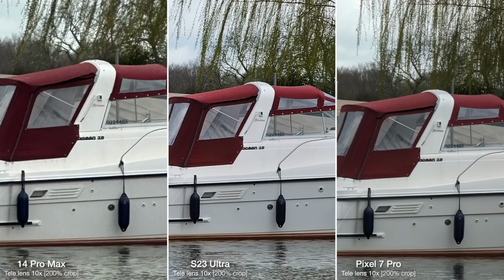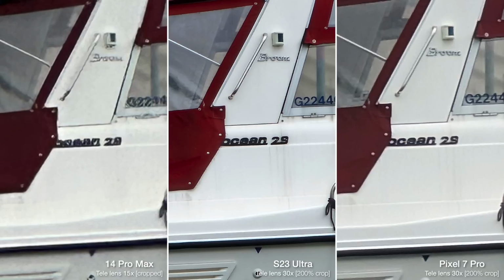Pushing up to 10x, the Pro Max is really struggling now. The Ultra has engaged its secondary telephoto lens and looks great, but look how well the Pixel competes even at this range. The iPhone Max is out at 15x, so I've cropped in here to match the 30x maximum for the Pixel, but I've got to say that it's still doing a really good job. It's not quite as sharp as the Ultra, which strangely has increased the saturation here, but I think the Pixel should cover the vast majority of zoom situations.